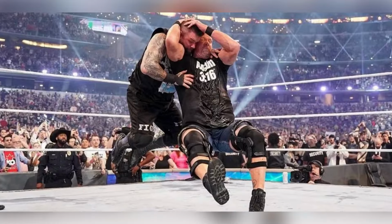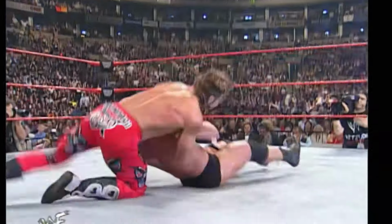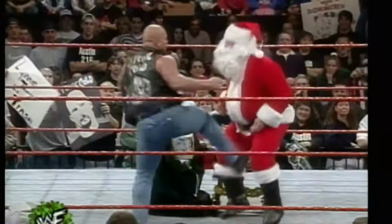1. Steve Austin's Stone Cold Stunner, a finisher that helped define the Attitude Era. Stone Cold Steve Austin is one of the greatest wrestlers of all time. He had a unique personality and was extremely charismatic.